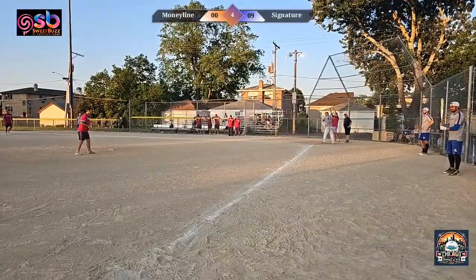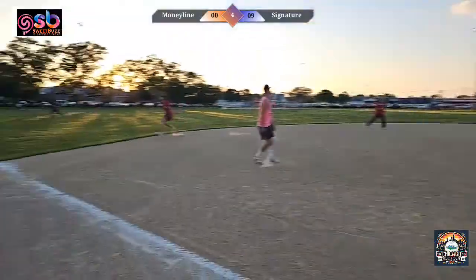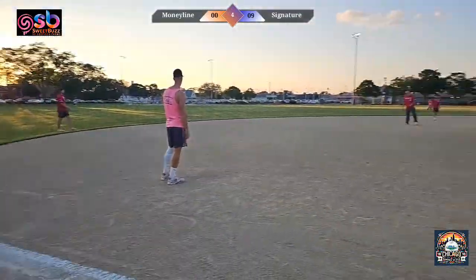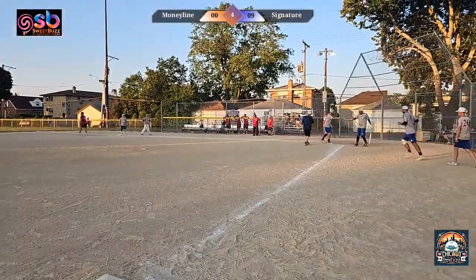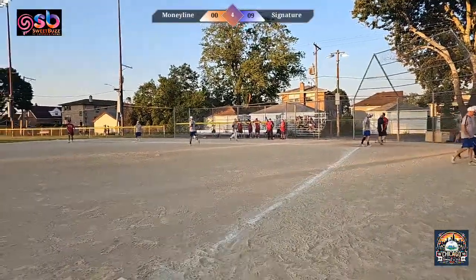Of course, Robbie was also a signature guy for a few years. And there he just slaps it in front of Greg Fleming. And Jason Ganick will go out running. Here comes Lane Neiman Jr.